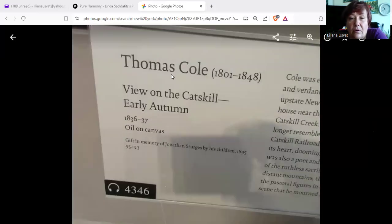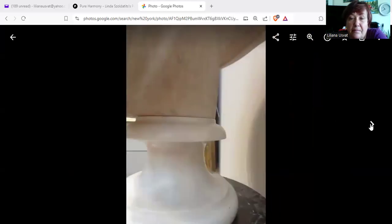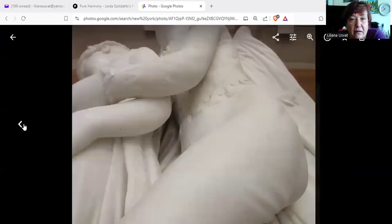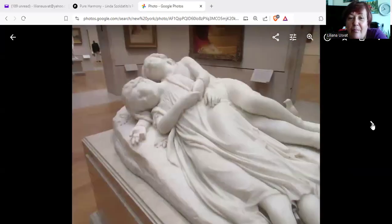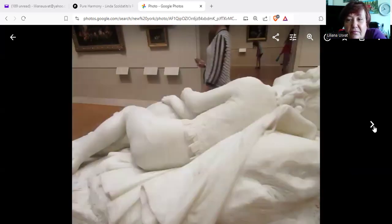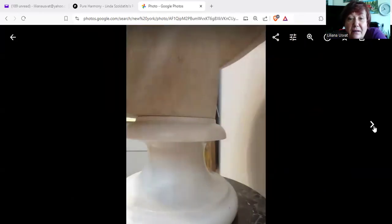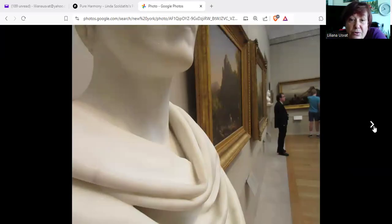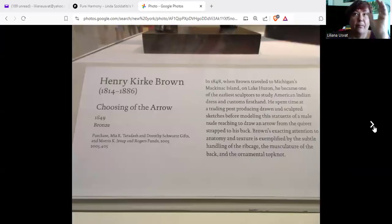So they know in this case, Catskill, Early Autumn, 18th, oil on canvas. This is the painting, not the sculpture. But I took a lot of pictures of this sculpture. It is a sculpture apparently, because I took the back of the sculpture and you can see a piece of marble.